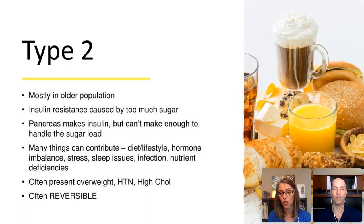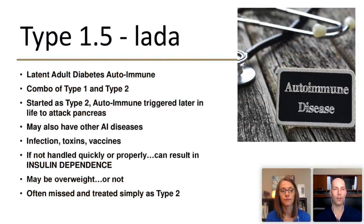The system starts to lose insulin sensitivity and shut down receptors. And so the body doesn't respond to that amount of insulin anymore. And that leads to, over time, the sugars getting higher and higher and higher. And eventually a diagnosis is usually made. Right. Okay, let's go to this one.